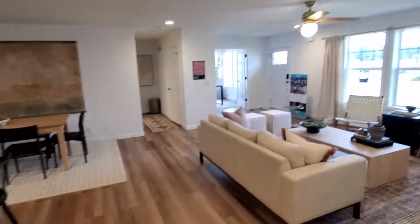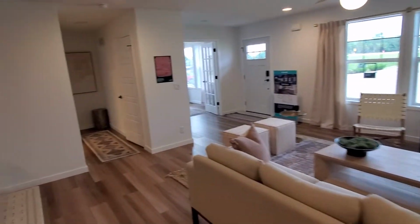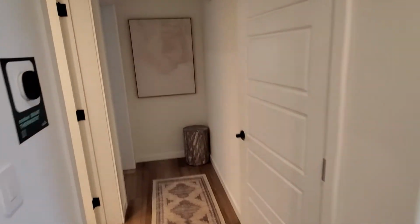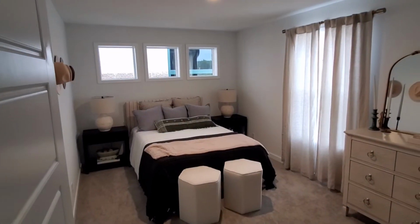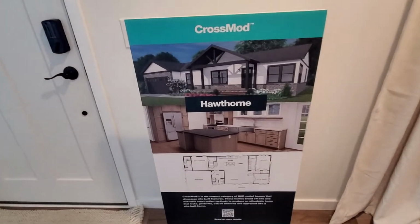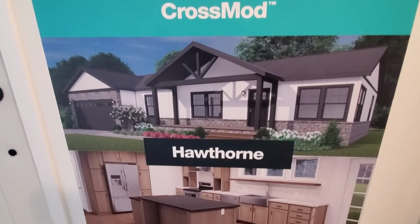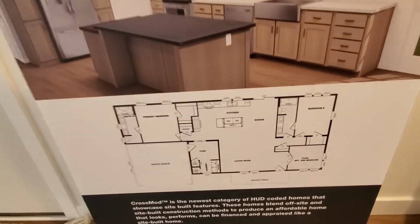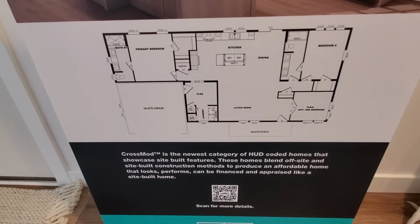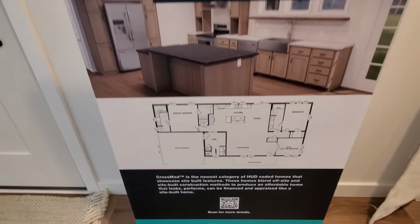Space that evolves with your lifestyle. These Crossmod homes qualify for traditional financing and can be appraised using site-built comps. Clayton is committed to sustainable and environmentally conscious. Clayton is the manufacturer. You'll see that reflected in this home's permanent foundation, elevated roof pitch, covered porch, garage, drywall interiors, and energy efficient features. Be sure to check out details unique to this floor plan, which include a flex space that evolves with your lifestyle.